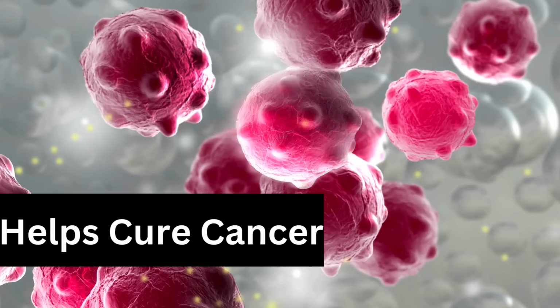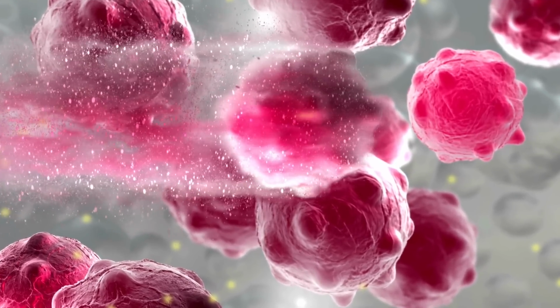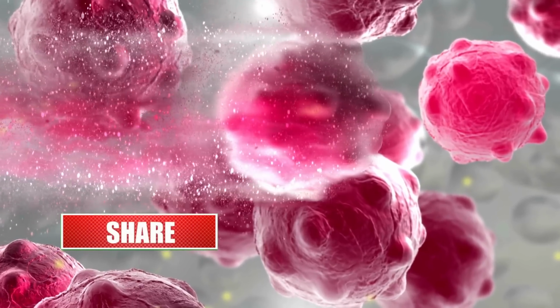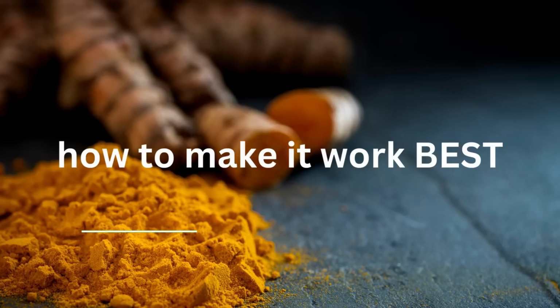The next big one is for cancer. There have been so many studies on this showing that turmeric can help to destroy cancer cells, any kind of cancer. Of course, make sure you talk with your doctor before using turmeric for any medical reasons. Now let's talk about how to make this work best.